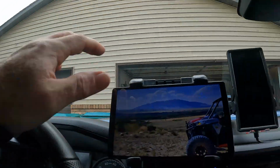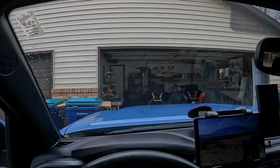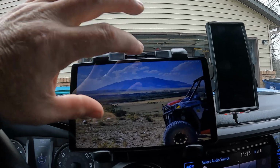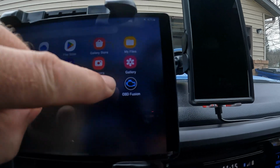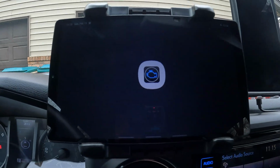Now, you would think that this is kind of in my way, but when I'm sitting in my truck, which is kind of right here's where my line of sight is, I can see over the edge of the thing, so it's not, whoa, sorry about that, guys. It's not obstructing my view. So I'll show you. This is the app that I'm using. Now remember, Samsung A7 Lite tablet, and this is the app that I'm using. It is called OBD Fusion. Okay, now if I go to OBD Fusion, we'll open it up.